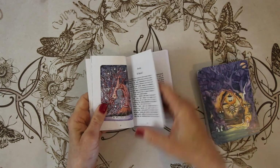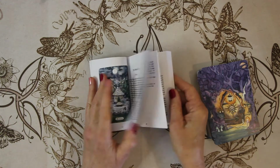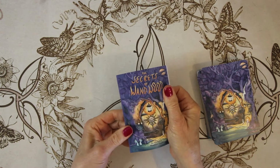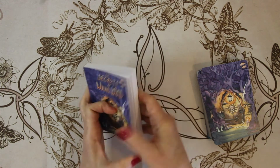I haven't even used this book yet, so it's not really broken in, but it is a really, really nice quality little book. Feels nice. It's nice weight paper. Yeah, really nice.